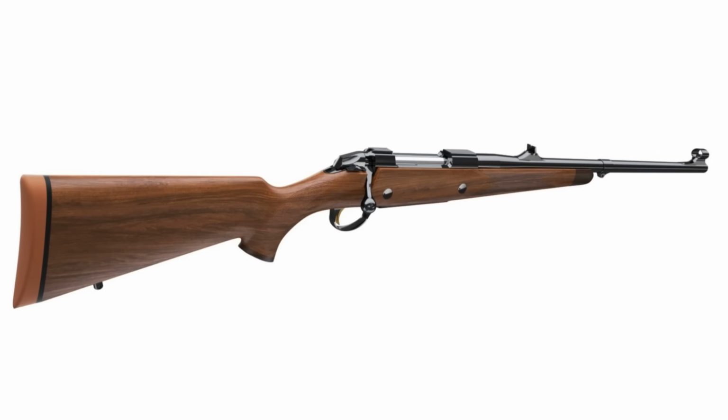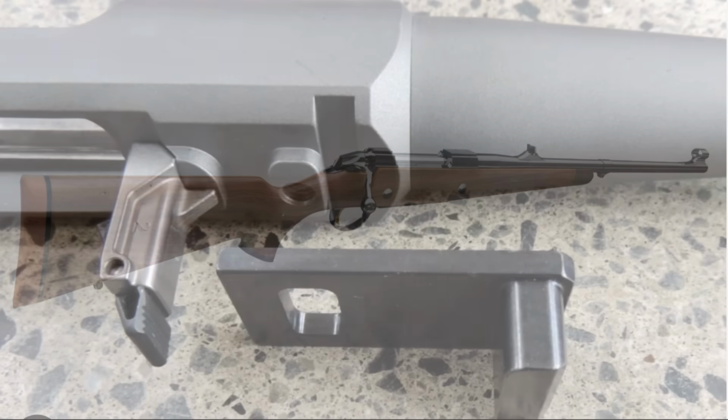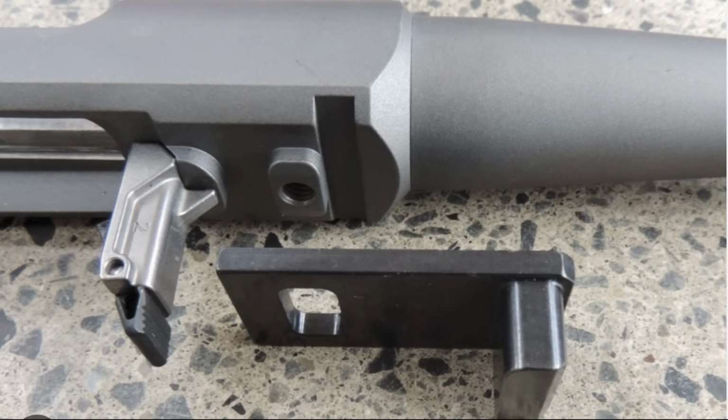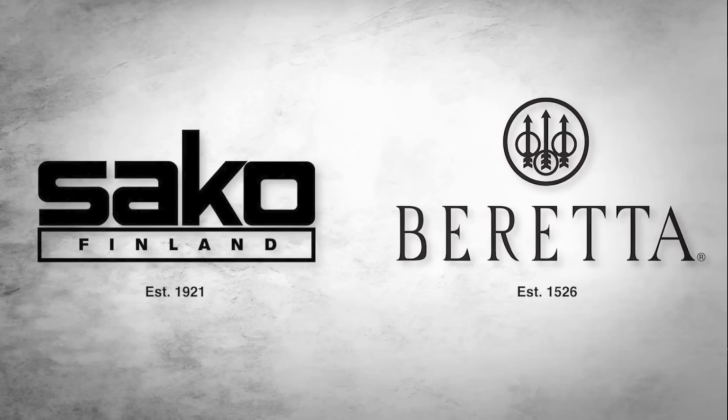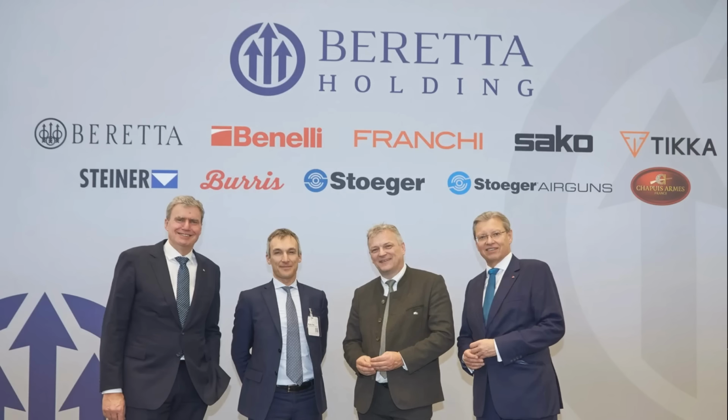Sako then released the Model 85, which added controlled round feed, but the 85 had ejection issues and an absolutely horrible recoil lug design that resulted in inconsistent accuracy compared to the 75. But what really killed the 85 was when Sako quality began to decline as Beretta Holdings started to make more decisions involving the Sako arm of their company. And customer service kind of went downhill as well.